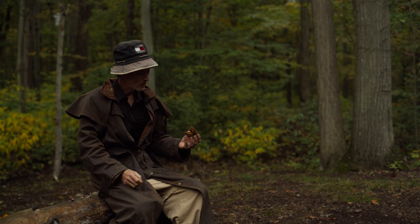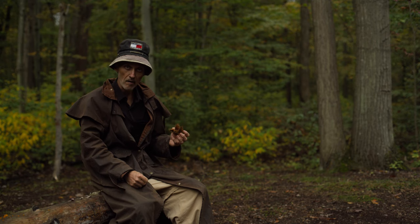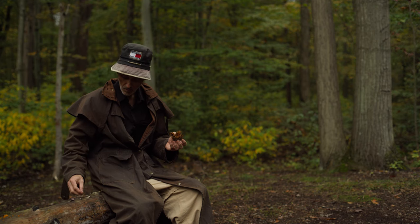The key is that, as you can see, there are three marks here. They almost always have three nuts inside of a husk. Now, if they're all sterile, then the husk is going to remain small and the seeds will never develop into full size.